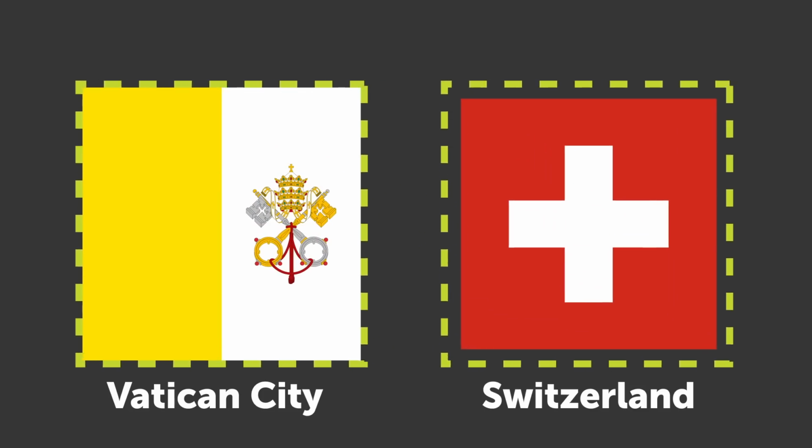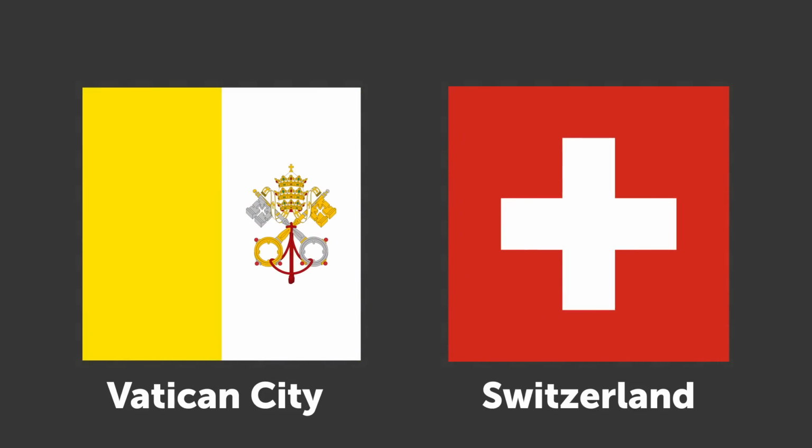Since a rectangle is, by definition, a shape with four sides and four right angles, all squares are technically rectangles, just ones with equal sides. That's good news for the national flags of Vatican City and Switzerland. Turns out they're not so far from the norm after all.